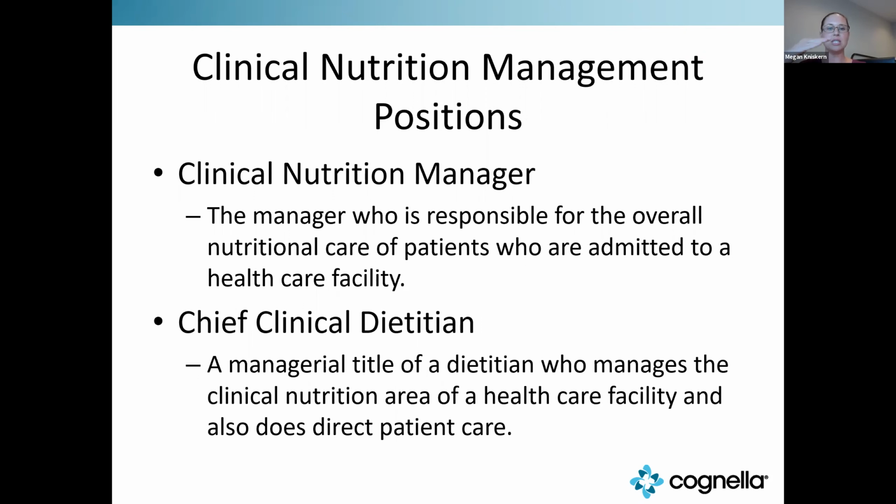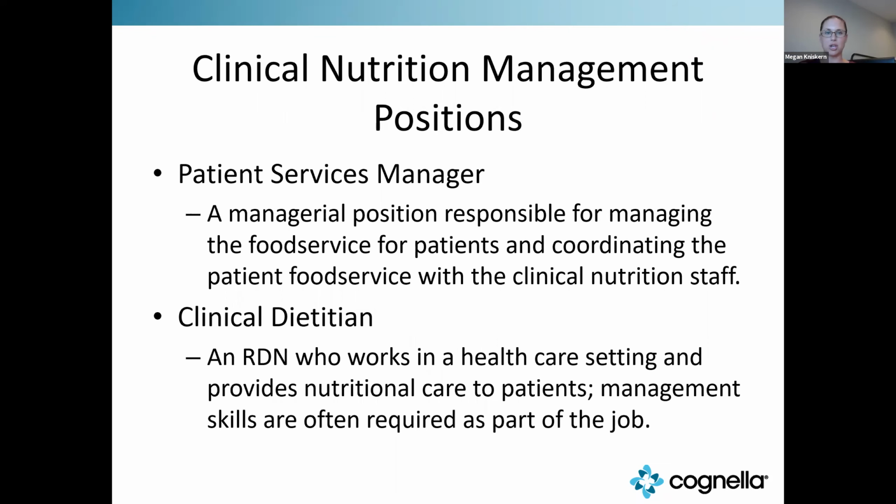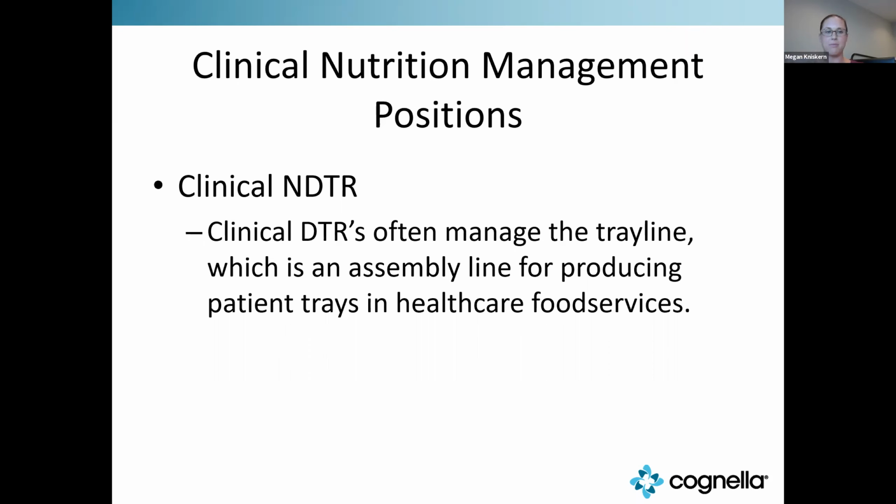So this is just a summary of how the positions would move through, from that clinical nutrition manager to the chief clinical dietitian to the patient services manager to just the RD who comes in, does their work, and then heads home. And then we have that clinical diet tech as well.